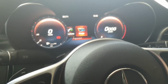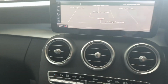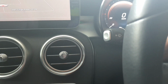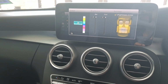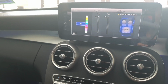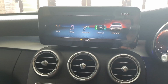Let's go back. Look at that, it will bring you to the trip, so you can change various information. Wiper stalks, very high quality. This one feels very high quality. This one too, instead of 6. For example, if I change to dark blue, you can do it as well. Look at that, it changes the color. Wow, very nice. Look at this graphics, guys. I love it. So simple.